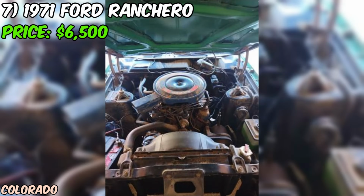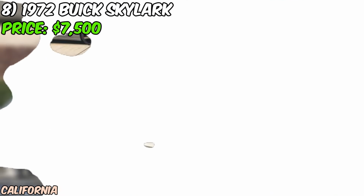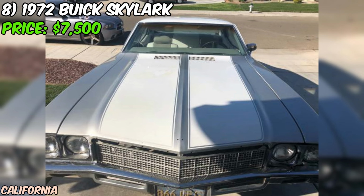As always, be sure to inspect the car thoroughly and take it for a test drive before making a final decision. 8. We've got an interesting find on Craigslist.